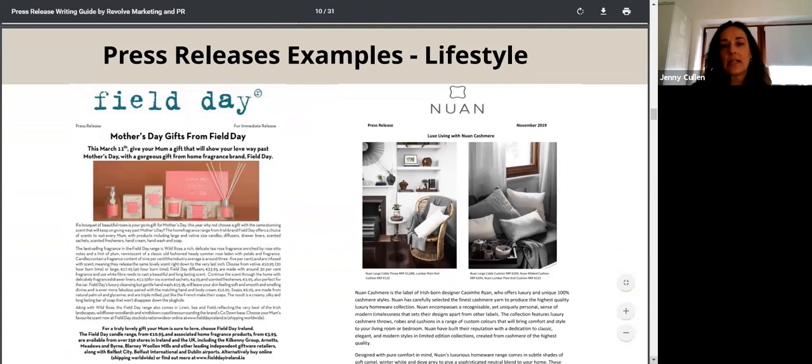Some examples of releases that we write here, and then I'll break it down into three sections, the top, the middle, and the end, in a moment. I thought I would mention a couple here that maybe would resonate with a few people. Field Day, which is a candle brand, here on the left, and also New in Kashmir, just to give you an idea of the type of releases that we would write from a lifestyle perspective.